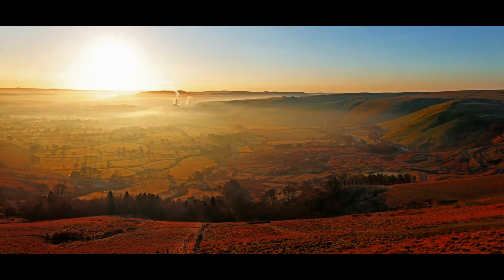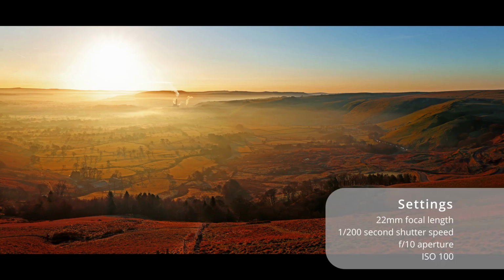So here's the final image. It was taken at sunrise with quite a wide field of view and it was genuinely a beautiful place to visit.